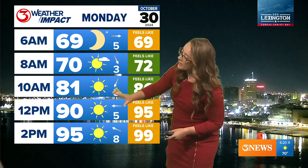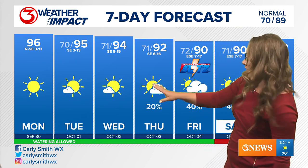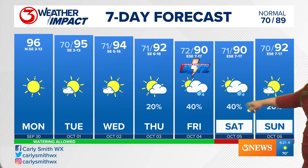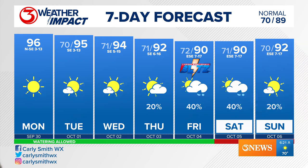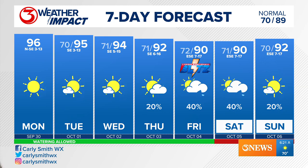81 degrees at 10 a.m., 90 degrees by noon, 95 with sunshine in Corpus Christi today. That is because of high pressure. We're still dealing with high pressure, overall northerly winds aloft, so that's going to keep us nice and sunny through Wednesday. But Thursday, Friday, Saturday, Sunday, we see a chance for a little bit of rain. Of course, that could impact Friday Night Lights, the Blitz, and any activities such as Music Walk taking place on Friday. Barbie, John Thomas.